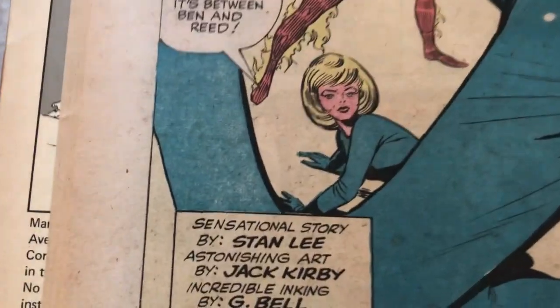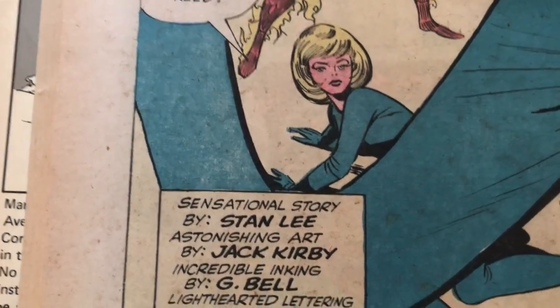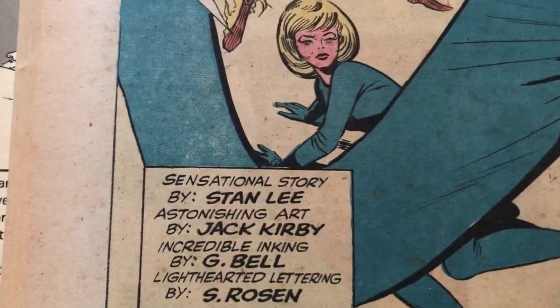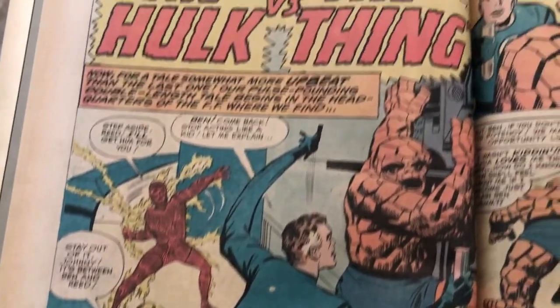All right, so you got your opening blur. Yeah, Marvel Comics back then. These were fun. Sensational story by Stan Lee. Astonishing art by Jack Kirby. Incredible inking. Lots of alliteration. Yeah, that makes comic books back then.